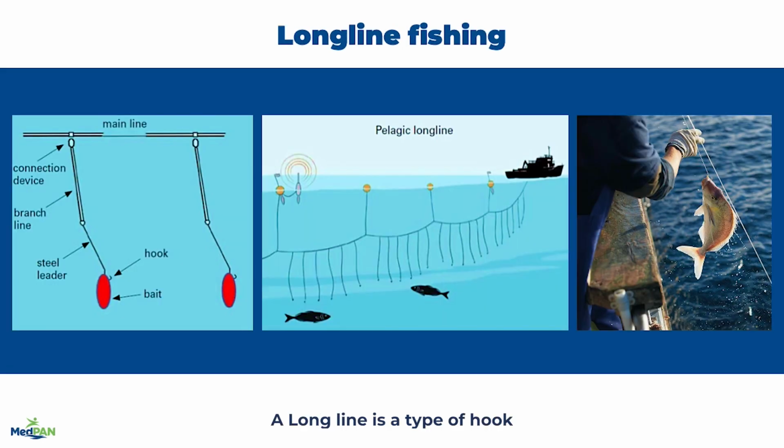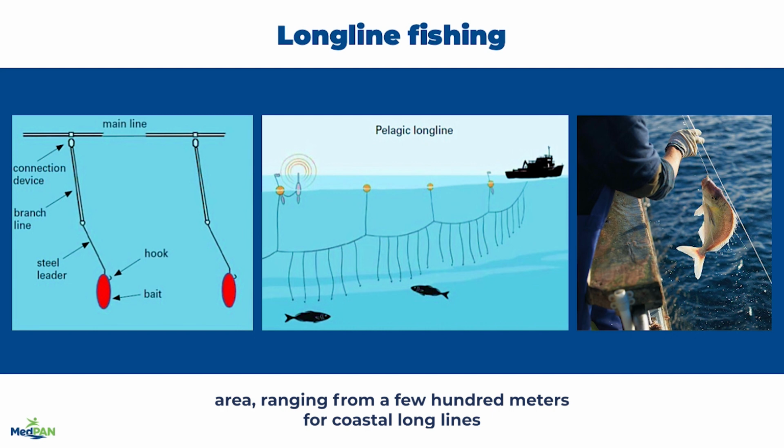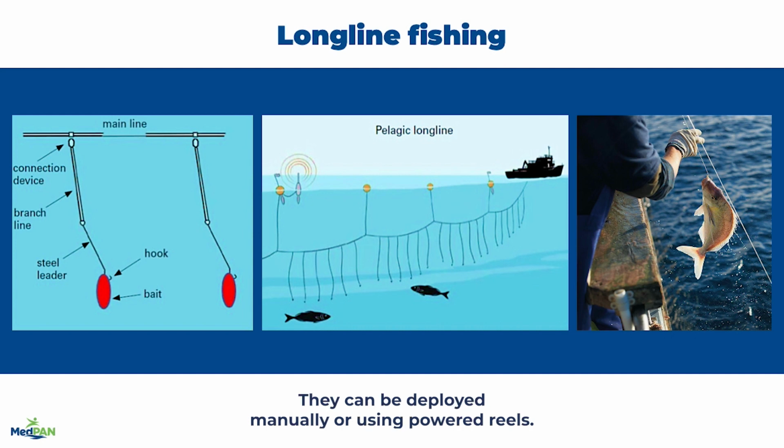A longline is a type of hook and line gear where hooks are connected to branch lines connected to a long main line at certain intervals. The setup and length vary based on the target species and fishing area, ranging from a few hundred meters for coastal longlines to more than 80 kilometers for large-scale drifting pelagic longlines. Essential components include the main line, branch line, hooks, and bait. They can be deployed manually or using powered reels.